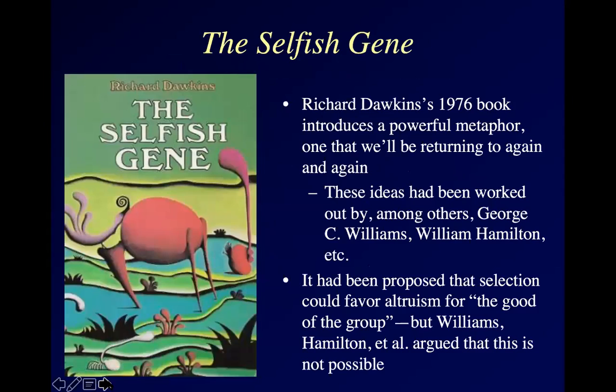Fellow by the name of Richard Dawkins, you might have heard of him. He's written some terrific popular level books on evolutionary biology. He's also noted as a rather outspoken atheist who wrote a book a few years ago called The God Delusion. You can read that or not as you choose. But he made his bones with a book in 1976 called The Selfish Gene, presenting and explaining and synthesizing ideas that had been worked out by previous researchers in the field, probably the best known being William Hamilton and George Williams.